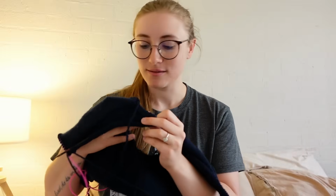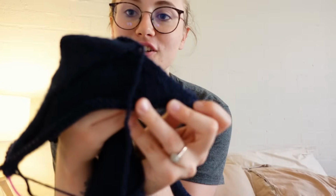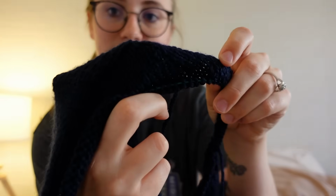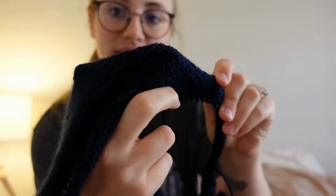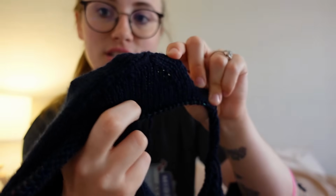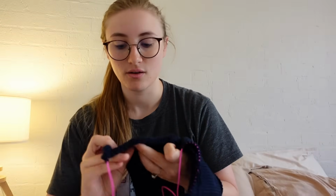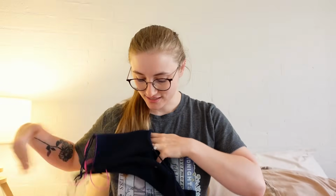I actually did make a modification here on the front. Let me get it to focus. Of putting the increases 4 stitches in after the first 4 stitches. I don't know if you can see that super well. But it's to match the armhole shaping 4-stitch detail on the back. And I think that'll look very nice. It's obviously not written like that on the neckline in the pattern.